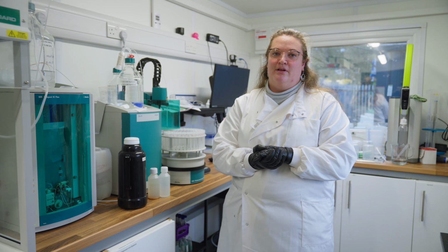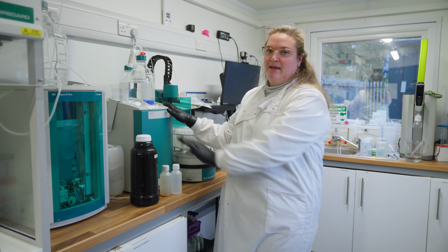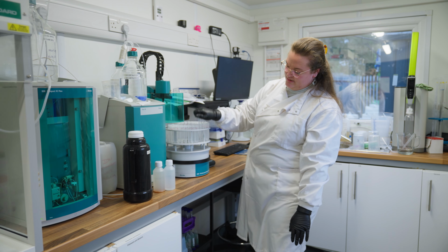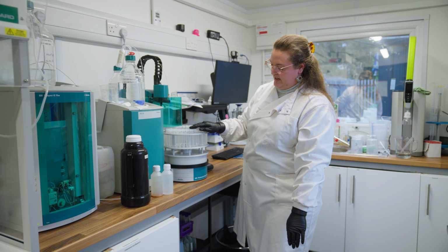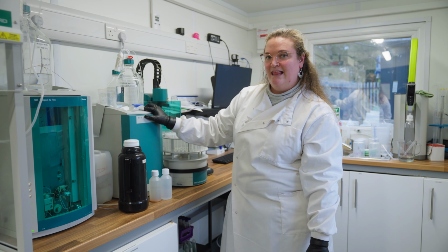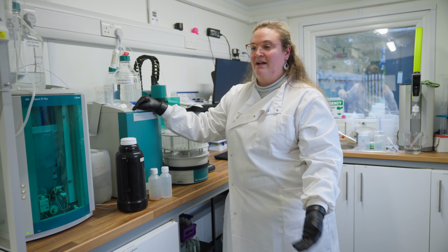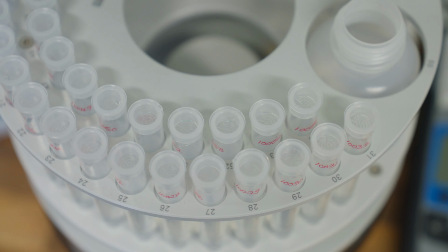Some of the really important equipment I have in my lab are things like this. So this machine here can tell me how much of what is in my sample. So these are some of my geothermal water samples right here. And they will go through this machine and it will tell me how much lithium's in there. And we need to know how much lithium's in there so we know how much lithium we've managed to get out of the ground in our geothermal water samples.